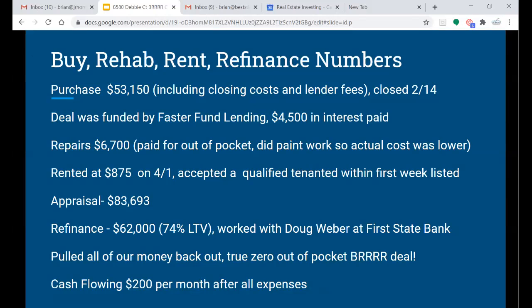So we ended up having to make that first lender payment on that interest. The whole goal with these BRRRR deals is get in and get back out of them as quick as you can and limit the money you're putting into the deal. The repairs, $6,700 total. That's what we told the bank. It is actually a little bit lower, but that's what our spreadsheet said.